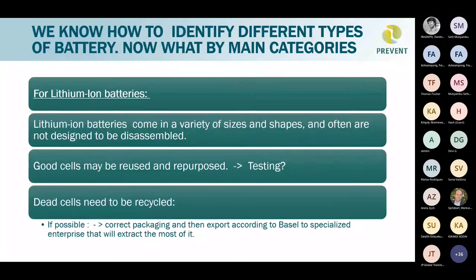Okay, now we'll talk about lithium ion batteries. We saw that they come in very many types of sizes and shapes, and often they are installed in some kind of electronic products that are not really designed to be disassembled. It's an issue for e-waste recyclers, where you can find small batteries glued inside some phones, and then it's time to remove it. Then it's a health risk for the employees, because it can eventually catch fire, especially if it's a lithium polymer, or if with a screwdriver you go through it and damage it, then you have a problem. So we will have the situation with lithium ion batteries.